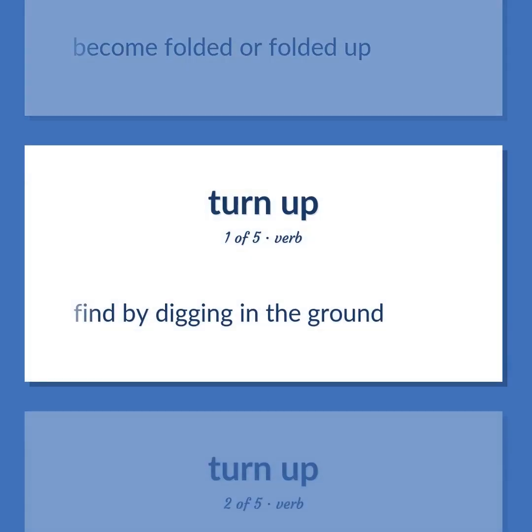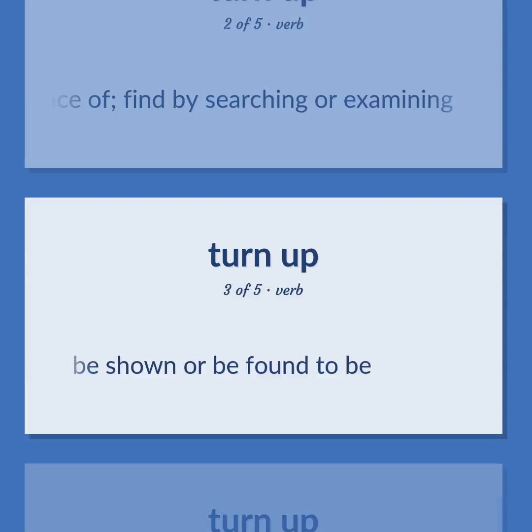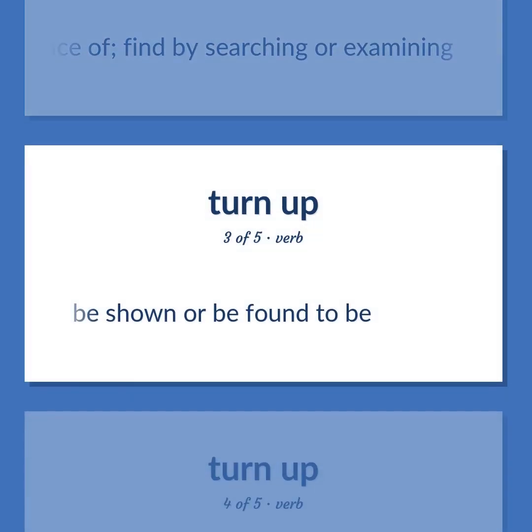Find by digging in the ground. Discover the location of. Determine the place of. Find by searching or examining. Be shown or be found to be.